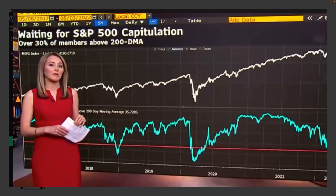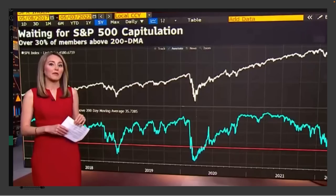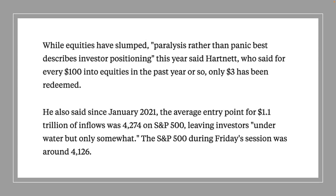We also have to remember that even though we have fear at an extreme reading, the market is still orderly, and we do not see enough stocks below the 200 DMA for us to say that this is now the bottom. There's probably more in that area than before, but not quite enough yet. We also do not see panic setting in. So although there is extreme fear, paralysis rather than panic best describes it. $1.1 trillion has come into the market.